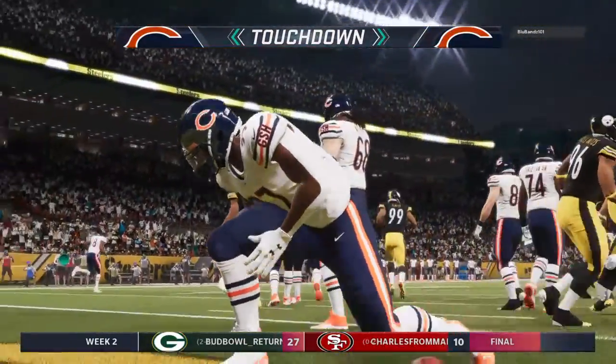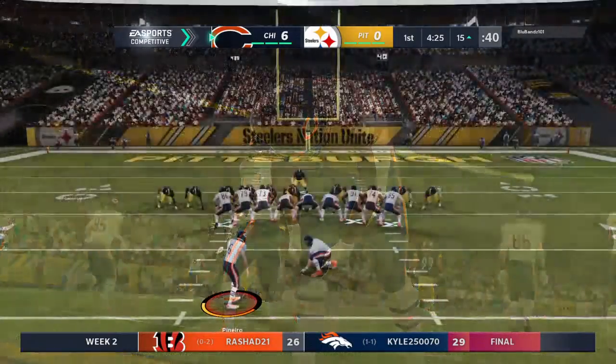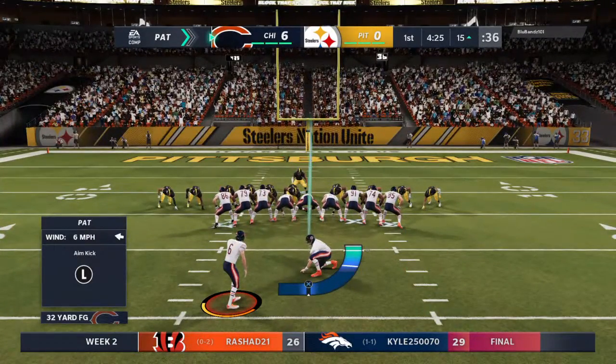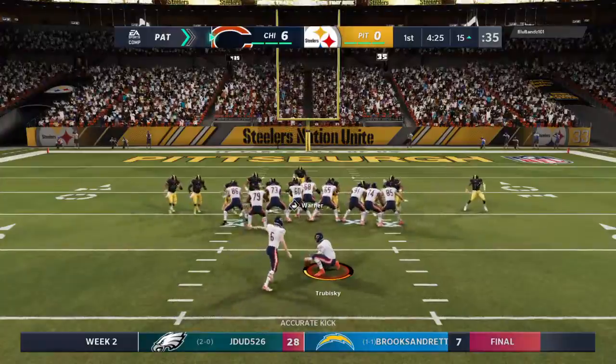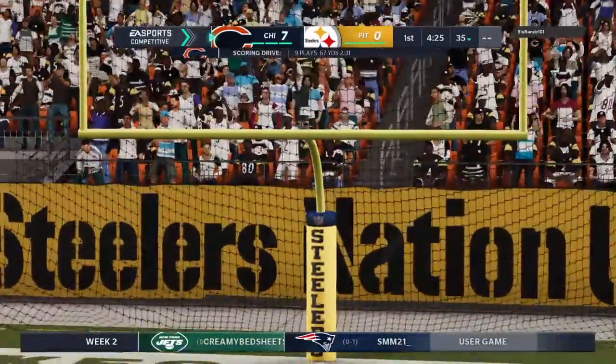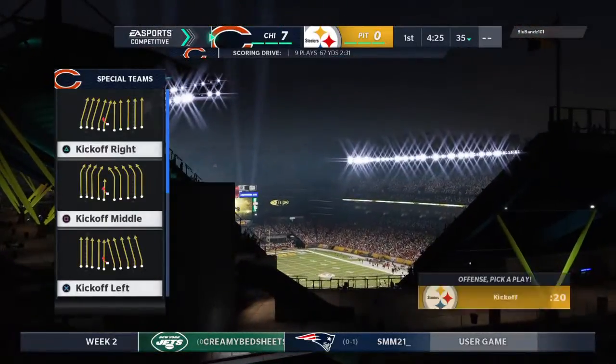Touchdown, Chicago. Leonard Fournette, his second touchdown on the season. And the Bears have taken the early lead. And he's got it to make it 7-0 in favor of the Bears. Makes the score Bears 7.